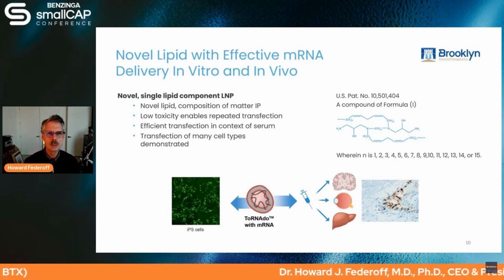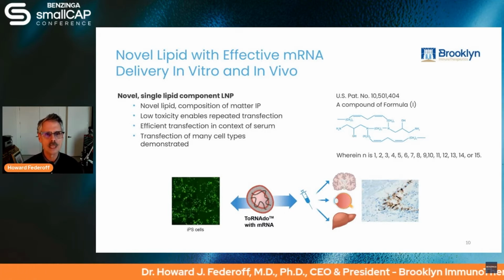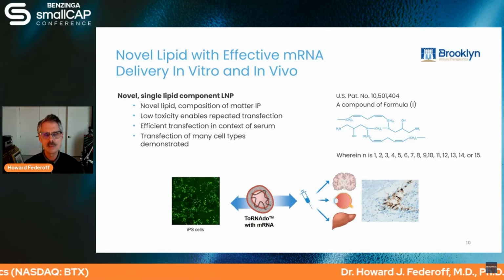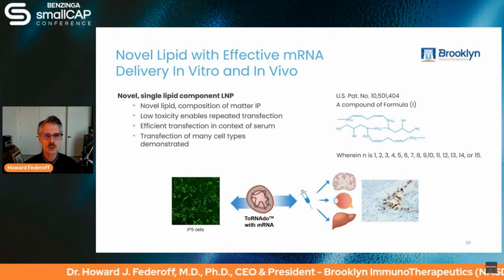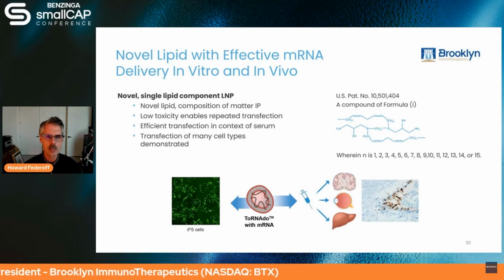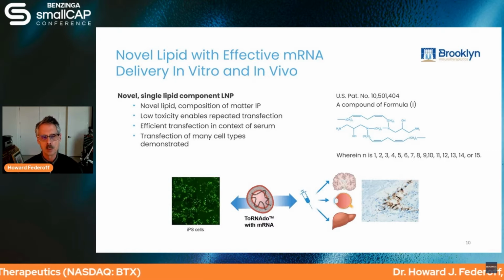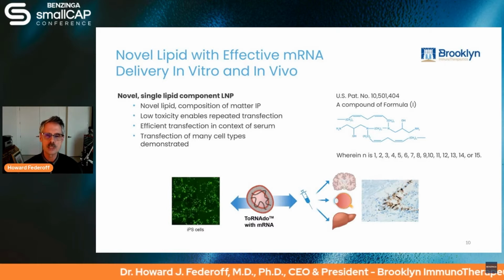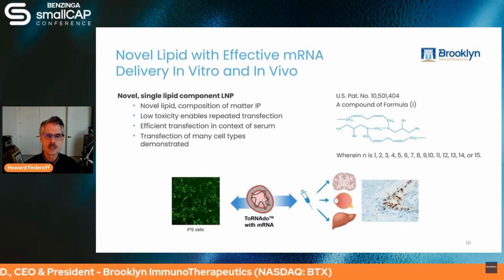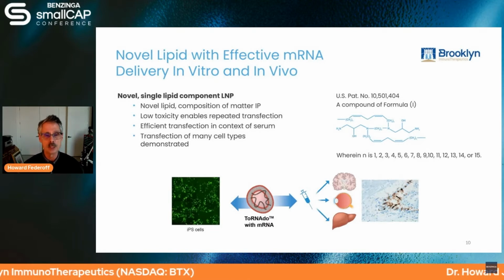The novel lipid, which we spoke about, the Tornado, this LNP, displays low toxicity after repeated cell culture exposure, transfection. It is an efficient transfection method, even in the context of serum, and it can transfect many cell types. As shown here, this is an induced pluripotent stem cell that was transfected using the LNP Tornado, carrying a synthetic RNA that directs the expression of a fluorescent protein. But when combined with a LNP Tornado, it can also be used to introduce genes into the ventricles of the cerebroventricular system in the brain, the neuroretina, as well as into visceral organs, as diagrammed here, the liver.